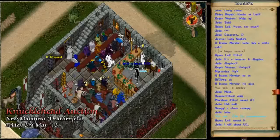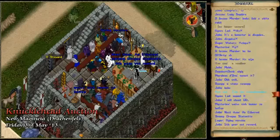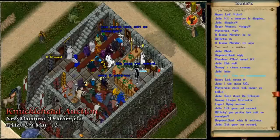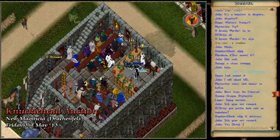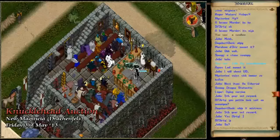Julie's just having a little trouble putting it on display properly there, but seems to have sorted it out. So, doesn't look like there's any bidders.